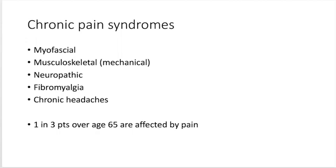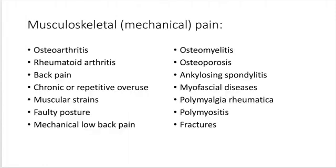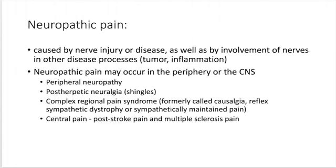So, chronic pain syndromes. Low back pain is actually the number one. But next to that is myofascial pain syndrome, which involves injury to the muscles and the fascia: muscle spasm, tenderness, stiffness. Musculoskeletal is obviously mechanical. We have neuropathic, which we talked about already. Fibromyalgia is more of a central pain syndrome. Chronic headache affects 1 in 3 patients over the age of 65, so it's a problem. I just wrote down what things would maybe be classified under each of the pain breakdowns. You can read that. We talked about a lot of that when I was first going over it.